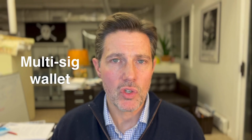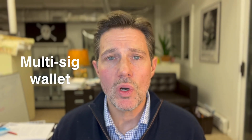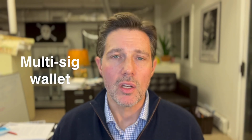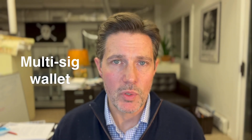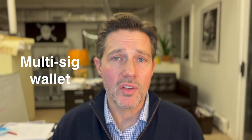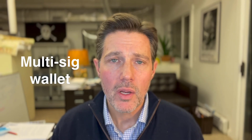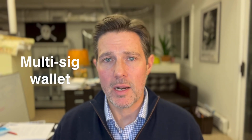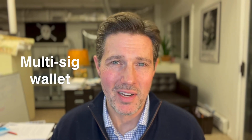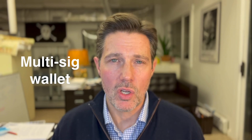A multi-signature wallet is very similar to this in that it requires usually 2 of 3 or 3 of 5 signatures in order to be able to send cryptocurrency from your wallet. And there are custodial and non-custodial multi-signature options out there. So you can get a multi-signature set up where the company that you're working with doesn't actually even have access to your keys. So you have a pretty secure situation there.